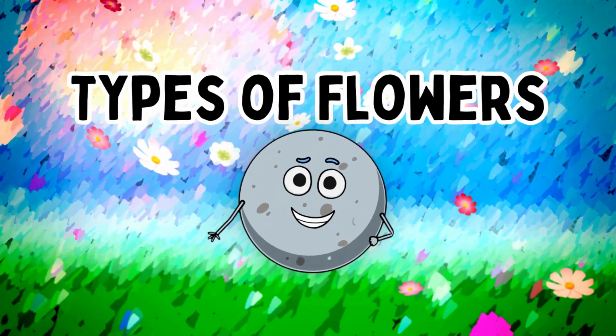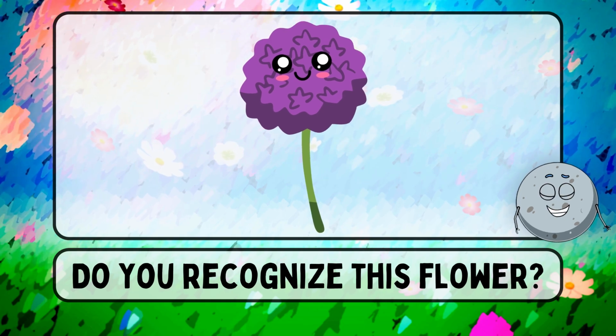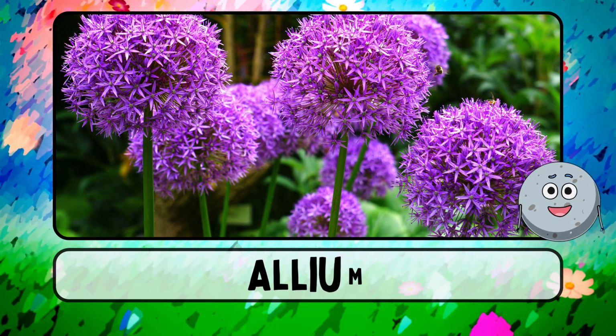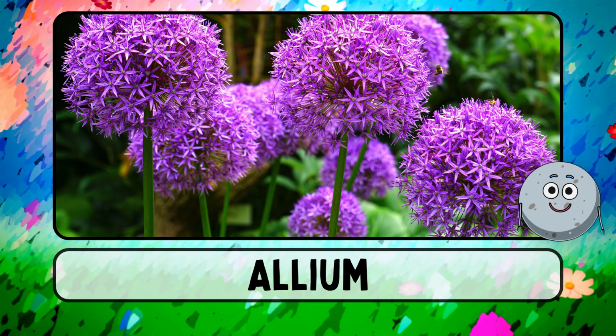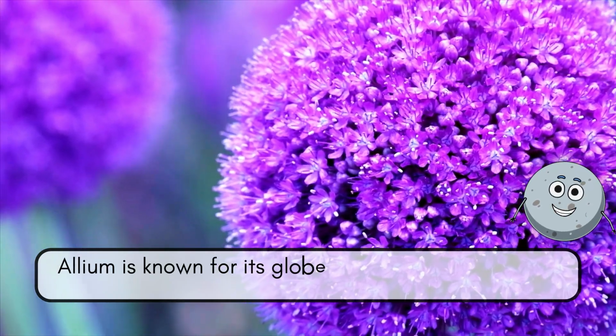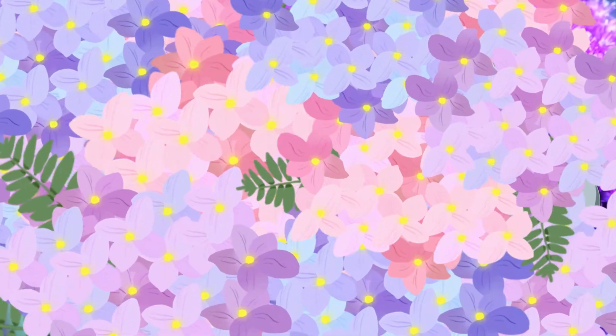Types of flowers. Do you recognize this flower? This is allium. Allium is known for its globe-shaped clusters of tiny, star-shaped flowers.